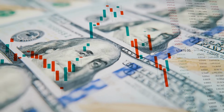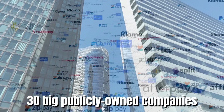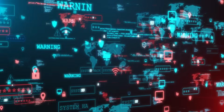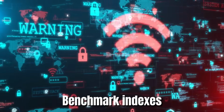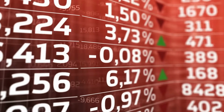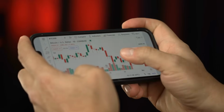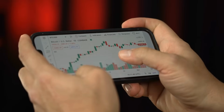For instance, an index fund that tracks the DJIA would invest in the same 30 big publicly owned companies listed in that index. Changes in index fund portfolios happen mainly when their benchmark indexes change. If the fund follows a weighted index, the managers might adjust the percentages of different securities from time to time to match their presence in the benchmark. Weighting helps balance out the impact of individual holdings in an index or a portfolio. This adjustment process is the main time when index fund portfolios undergo significant alterations.